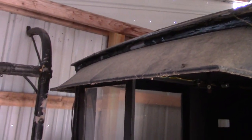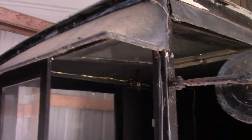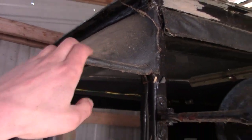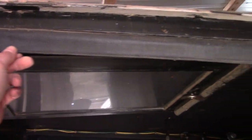I might do some new canvas. It's got very little canvas on it. And I tell you what, whoever did this the first time around was super good, because everything is still pretty well intact and real tight. These pieces are totally fine. I wouldn't want to dare touch them.